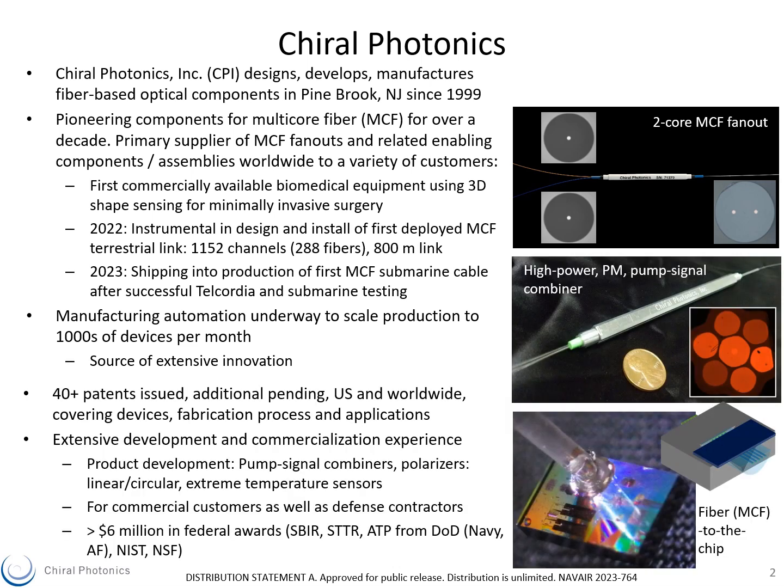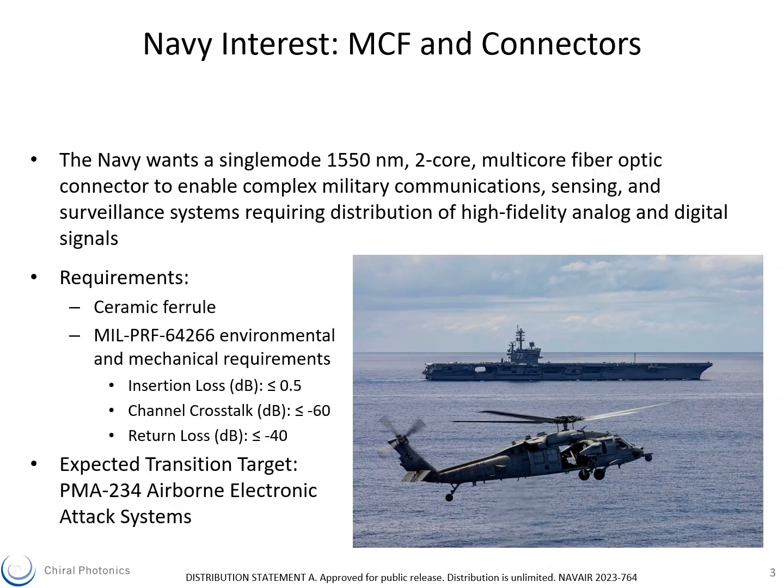We have a strong history of development of custom and standard products. These include pump signal combiners for low and high power lasers, polarizers, providing linear or circularly polarized light, and harsh environment sensors, such as temperature sensors measuring to 1,000 degrees Celsius. We develop products for the market as well as for individual customers, ranging from commercial customers to defense contractors. We have been fortunate over our history to have been awarded over $6 million in federal funding. One such award is our current Phase 2 with NavAir.